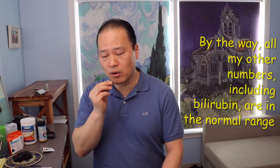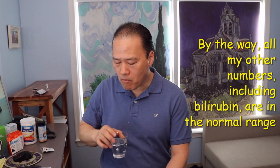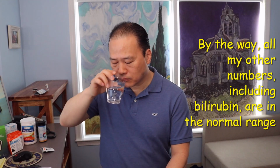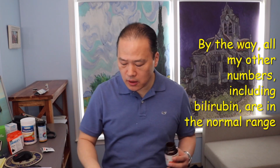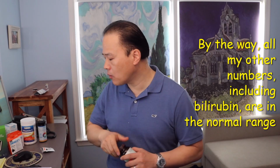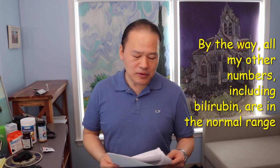Let me go ahead and take it. Actually, I'm going to take this with plain water. So the numbers are doing good as far as the liver, or the number is doing better as far as the liver is concerned.